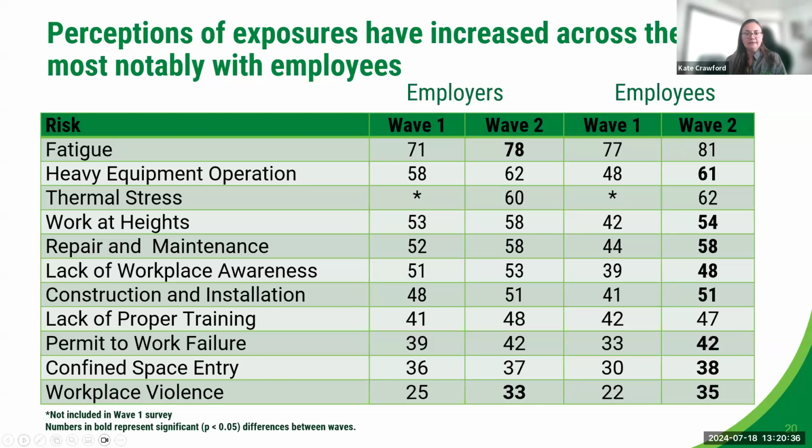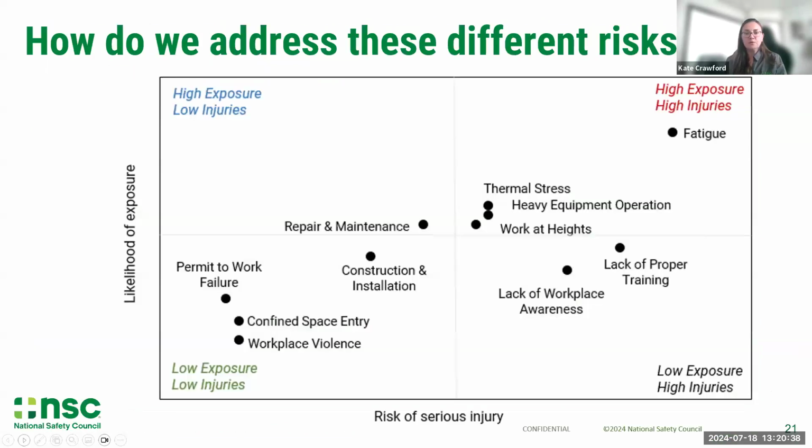The next slide is a visual. So this illustrates how the responses regarding likelihood of exposure and top contributors to injuries compare to each other. Now, this is the employer data only. So again, we asked how likely will your employees be exposed? So that's over on the y-axis.